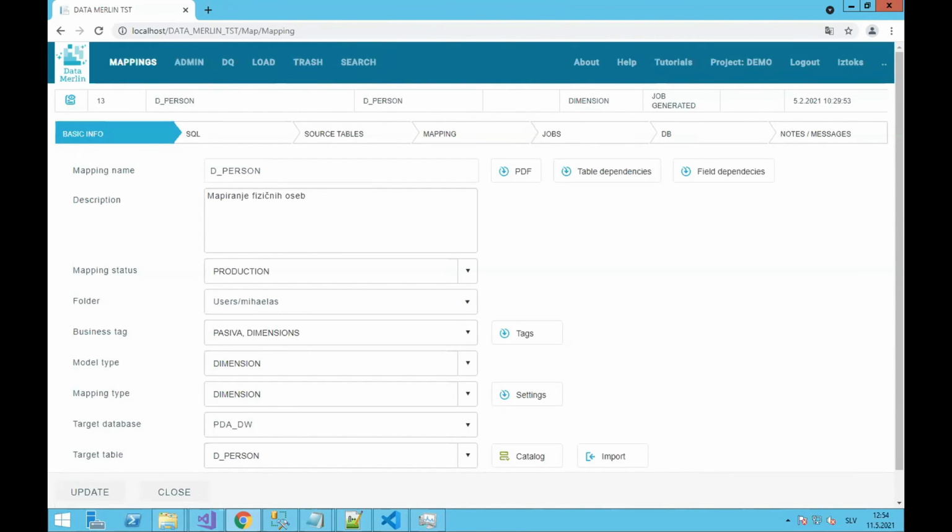In the first page you have the name and the status of the mapping, whether it is production or development. Then another important thing is that you define the mapping type. In this case, I'm going to load a dimension. You could have other types of table as desired: satellites, relation tables, entity tables, whatever you want, fact tables.